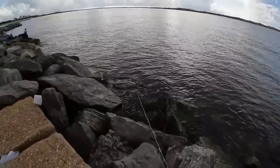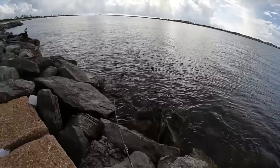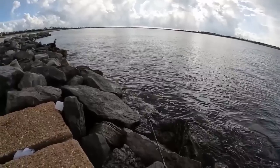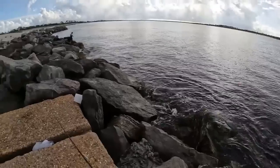Sitting here fishing jetties and stuff like this, these fish are turned on by speed, ripping that lure. You try jigging it, working it slow, stuff like that, you'll never get bit. So you take that lure and just rip it, that's the way to go.